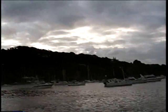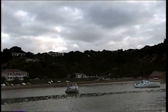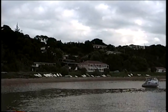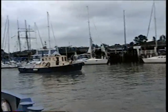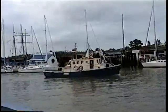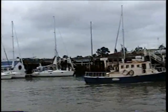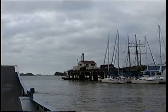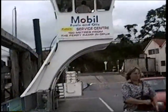Opua seems like a nice little town. Little beach here under the cliffs. A lot of boats for rent. Getting underway.